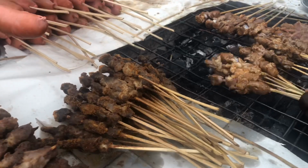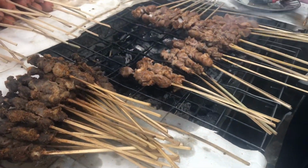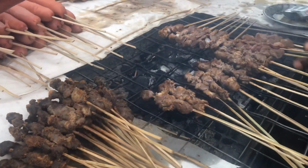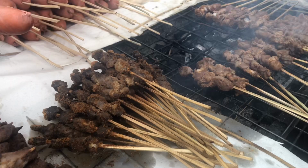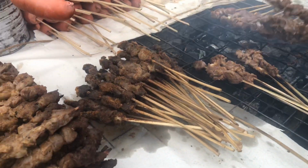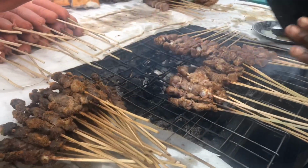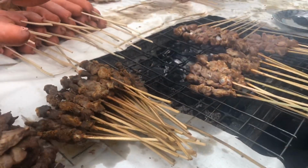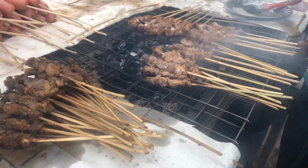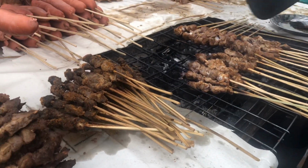So maybe how long will it take for it to be ready? As you are turning it, looking at it, it will get to 5 minutes. Okay, so maybe 5 to 10 minutes the gizzard will be ready. So how much do you sell the gizzard? We have one for 2 cedis, one for 2.5, one for 1 cedi.